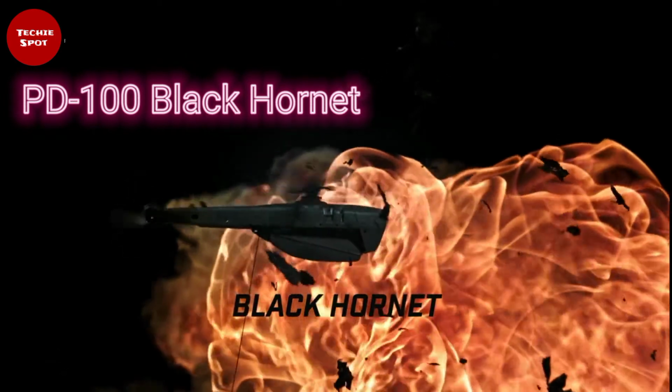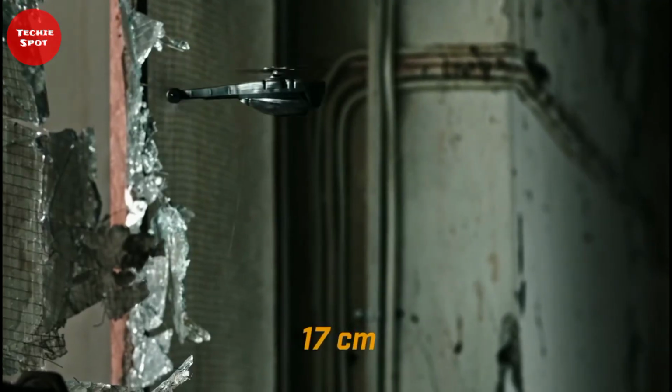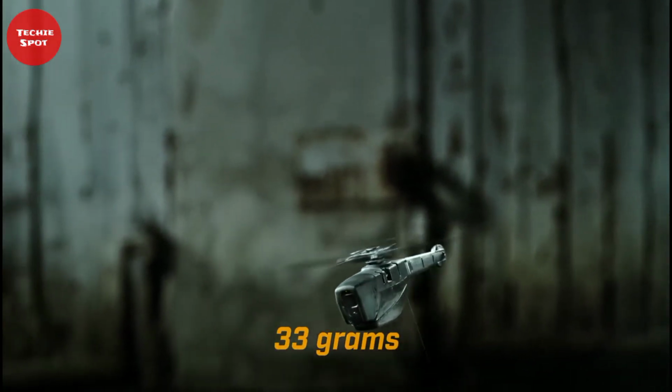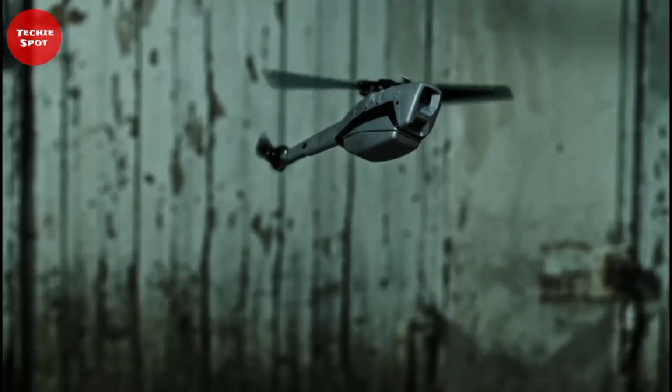PD-100 Black Hornet. If you're a big fan of battlefield movies, you must have seen several advanced technologies being used by the military. This gadget is one of them. The PD-100 Black Hornet is a tiny unmanned air vehicle, developed by Prox Dynamics in April 2008, and it allows armed troops to spy potential threats, and helps to save the lives of frontline soldiers.